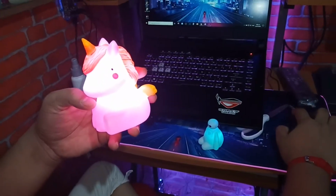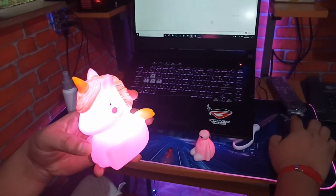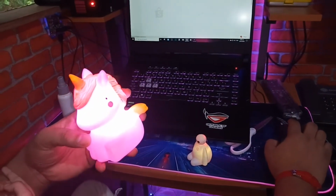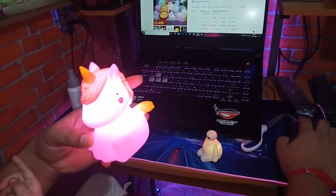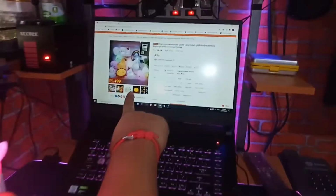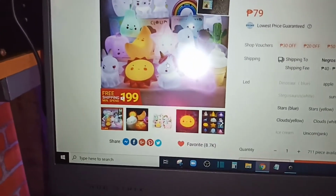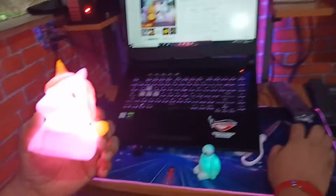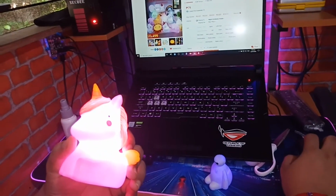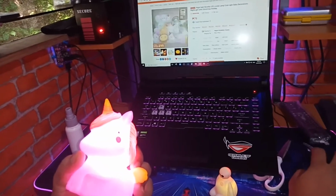So this is our order. Wow. The total original cost of this item, guys, is, let's see, 79 pesos only. So this is, ito yung listing, share natin. So meron siyang white, meron din pink, so we select the pink. Maraming options, may sun, may moon, may elephant. So, 79 pesos plus ang shipping fee niya na 100.